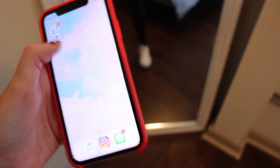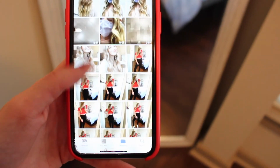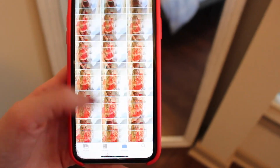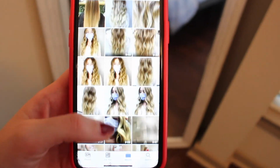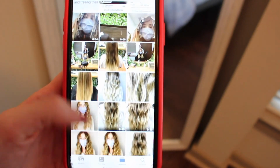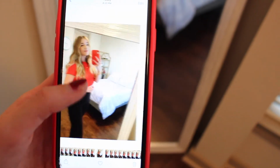And guys, I literally just took so many photos. It's kind of embarrassing. Look how many mirror selfies I just took in this outfit, because I wanted to post one to my Instagram story. And so I just kept taking them. And then here's some from my hair today and stuff like that. But yeah, I just took an embarrassingly amount of photos, so I need to go through those.